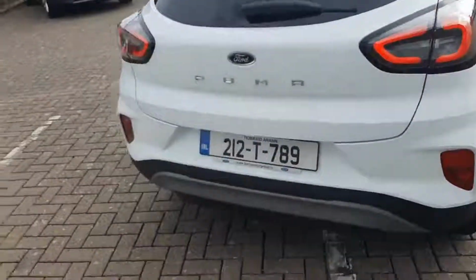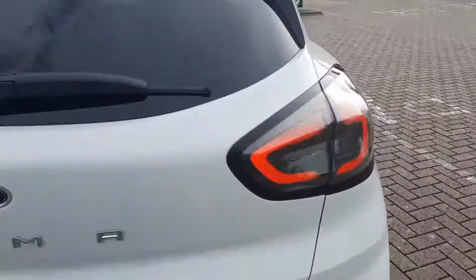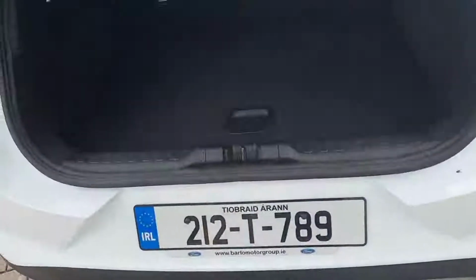And actually, hold on, just deliberately just to show this off, of course. I keep coming back to this at night. This is really, really eye-catching. Those strong, distinctive C-shaped LED daytime running lights.